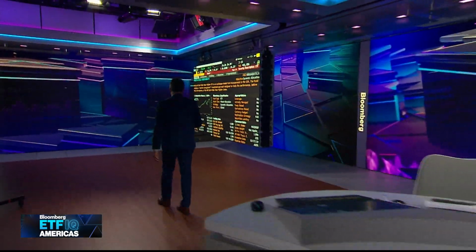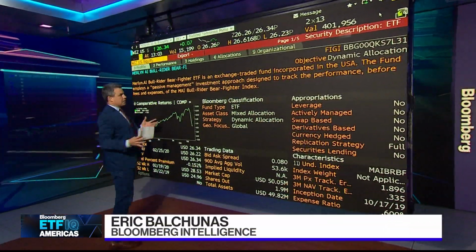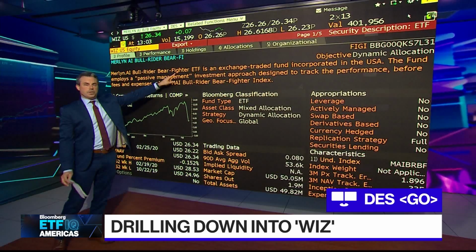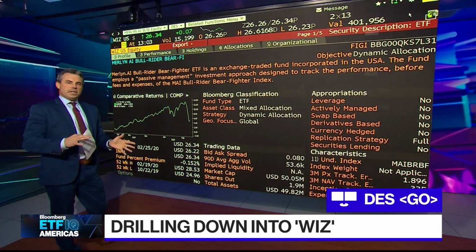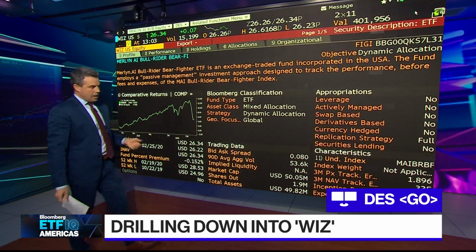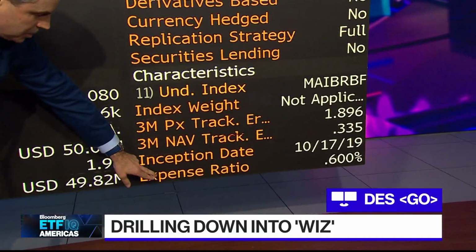It's the Merlyn.AI Bull-Rider Bear-Fighter ETF. I can best explain it by just going over its name. It uses AI to try to ride bull markets and fight bear markets, right? It's a momentum strategy. It's going to use other ETFs, different sectors, countries to try to ride momentum, both sides, whether it's bullish or bearish. It's a new fund, but 50 million still is pretty good for the age that it is.